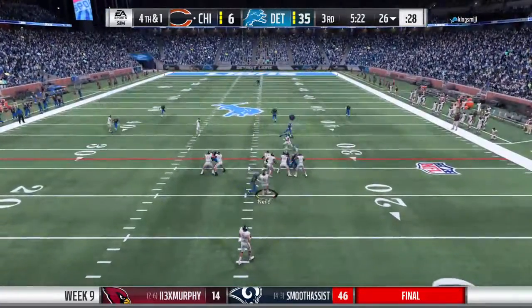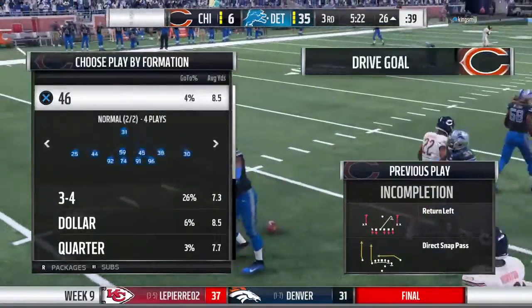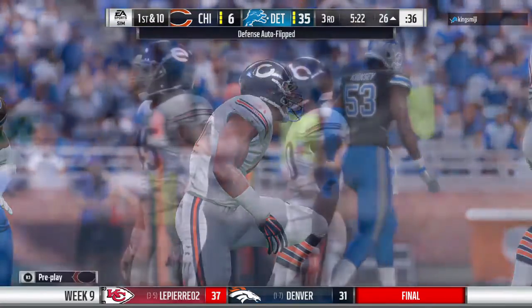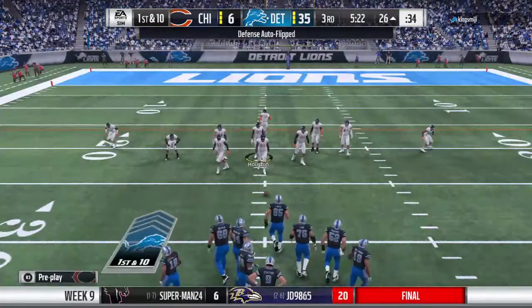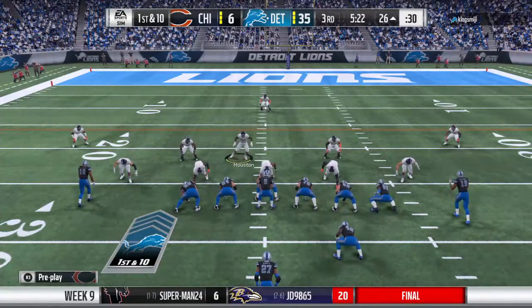They're going to try and throw. And this is incomplete. A huge gamble, and it does not pay off. They fake the punt. It doesn't work out. It's such a risky play there to fake it. You're either the hero or the GOAT. Here they're going to be the GOAT.